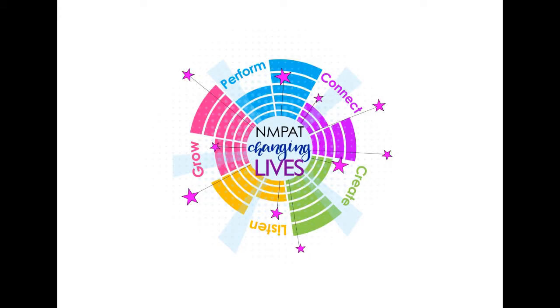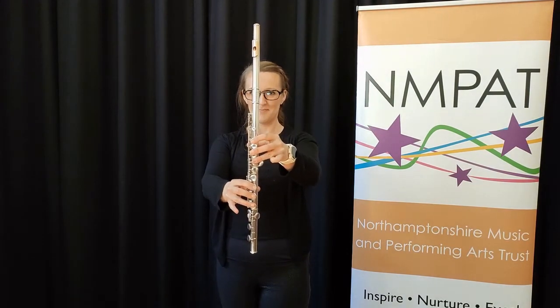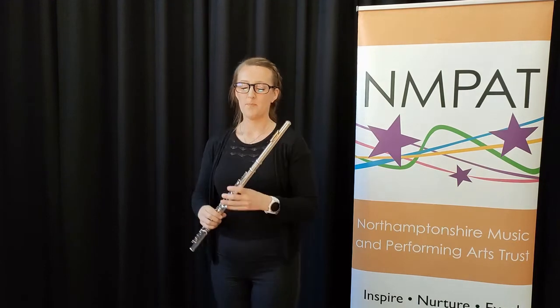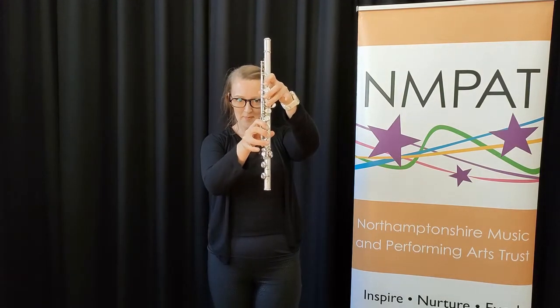For primary school children in Key Stage 2, there are a range of woodwind instruments that you could consider taking lessons on. Let's have a look at one of them now. The flute is probably the most popular woodwind instrument for children in years 3 and above to learn to play in primary schools. Even though it's made of metal, the flute is a woodwind instrument because it's a hollow tube with holes cut into it and keys which we press up and down.